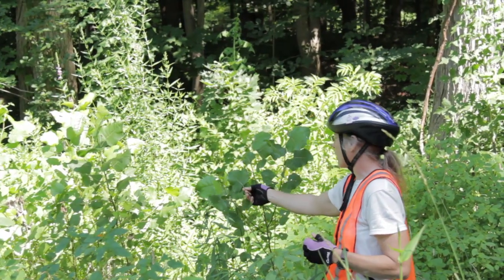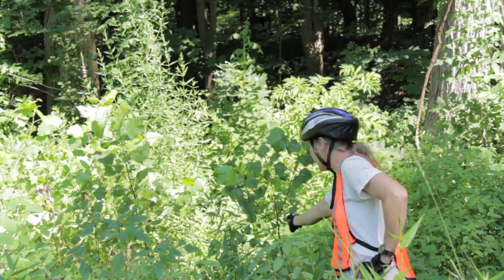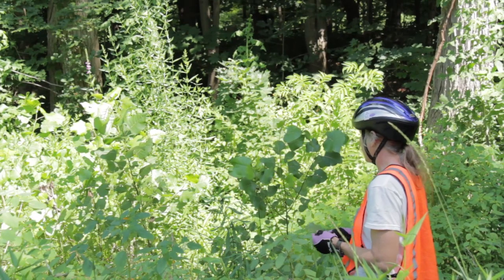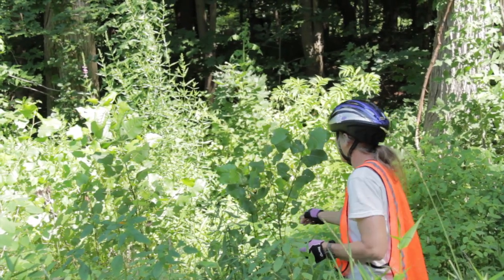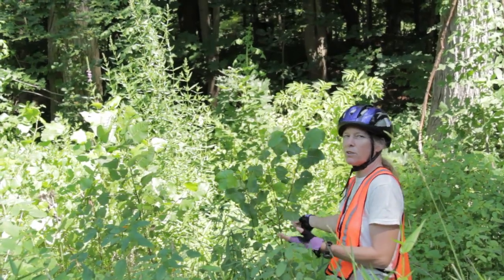Why is this plant important? Well, this is the favorite food of beaver. And it turns out that the bark, the living tissue on the outside of the stem, is the source of the most nutrition in the plant, particularly rich in protein and minerals.